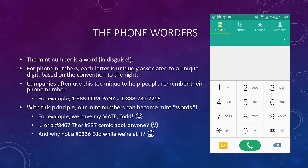But for us here, using the same convention, it means that our mint numbers can actually become mint words. So for example, you could have a 6283 for your mate Todd, or maybe a number 8467 Thor number 337 comic book, and I guess a number 0336 Edo 2 while we're at it. Why not?